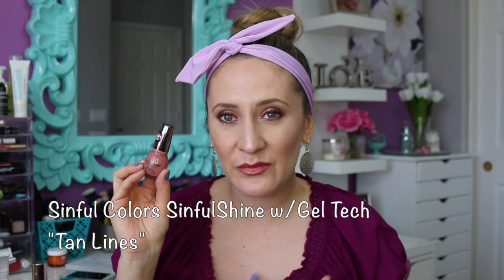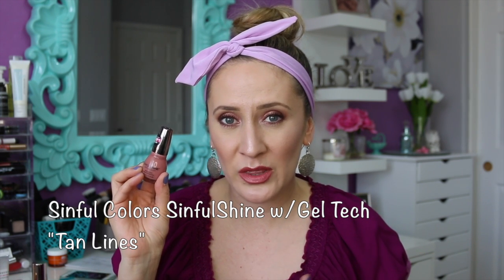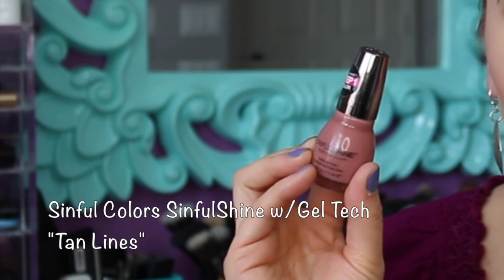So today I have my April favorites and fails for you. First thing I want to talk about is nail polish. This one is by Sinful Colors. It's called SinfulShine with Gel Tech. The color of this is called Tan Lines.